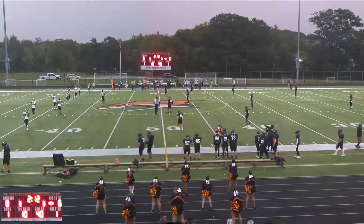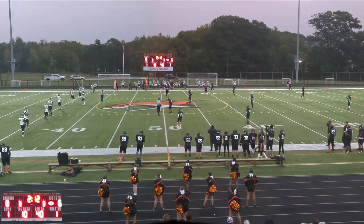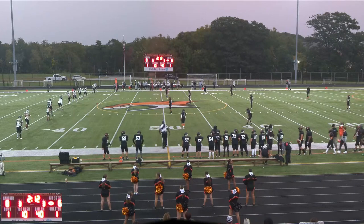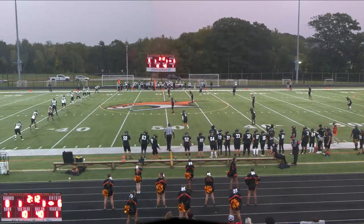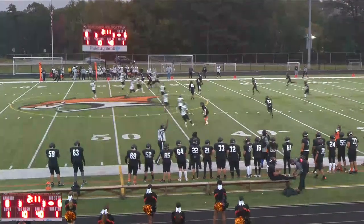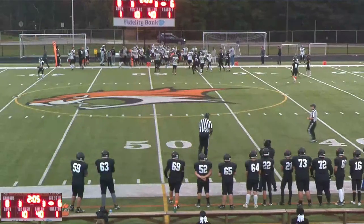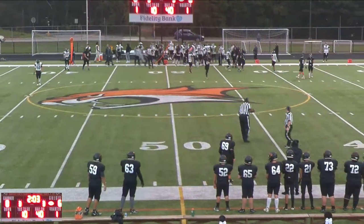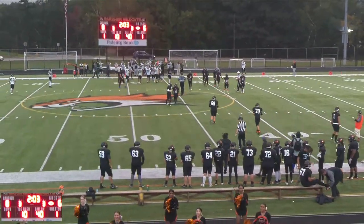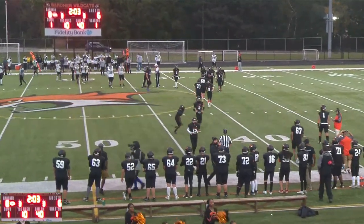And Richards is lining up the kick. Back deep for the black and orange, Dorian Wells and Cookie Ledger. And Wells takes it up the right side for about 20 yards. And the black and orange will take over. First and 10, with the ball being spotted on the far hash mark of the field at the 44-yard line.